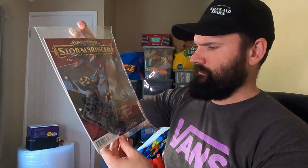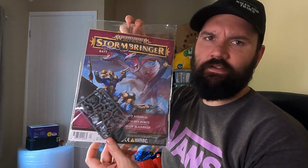I'm actually coming to the end of my Warhammer items now. I've got the Archanaut Admiral. This is issue 63 of the Stormbringer. These don't actually sell very well. They do sell, but not for a lot of money compared to some of the other stuff, like the Thunderous Profiteers, for example, which sold for a bit more.